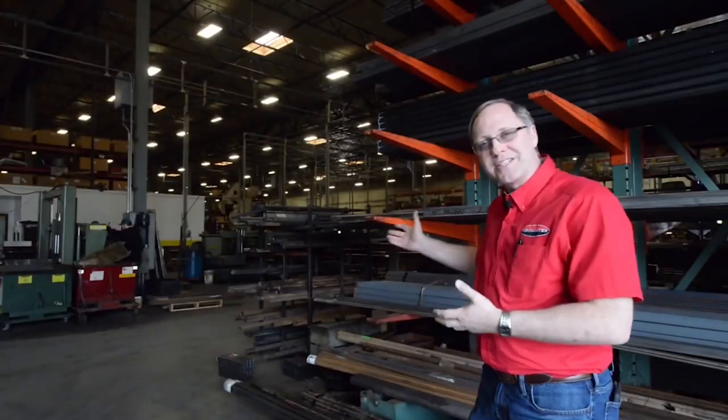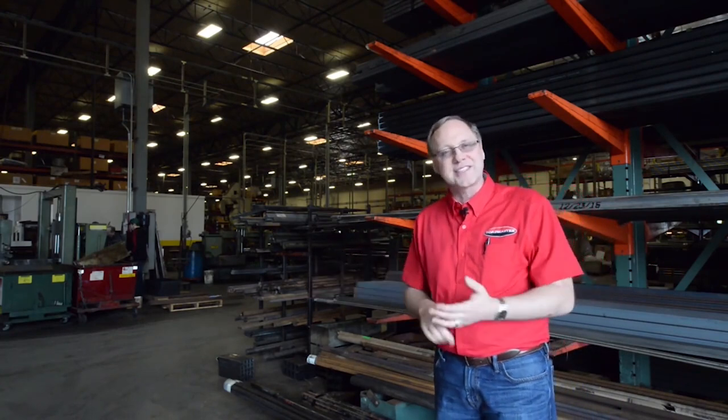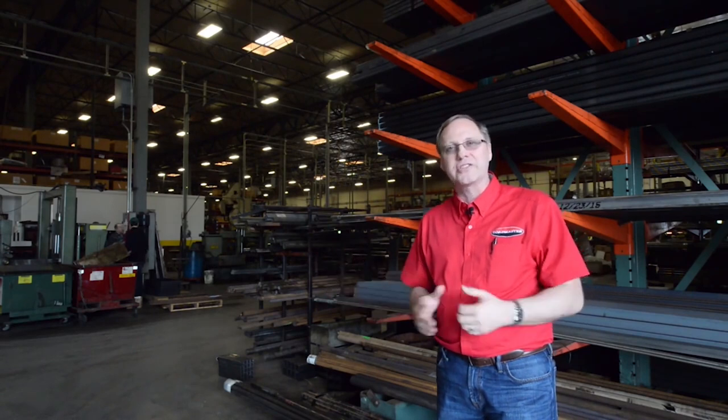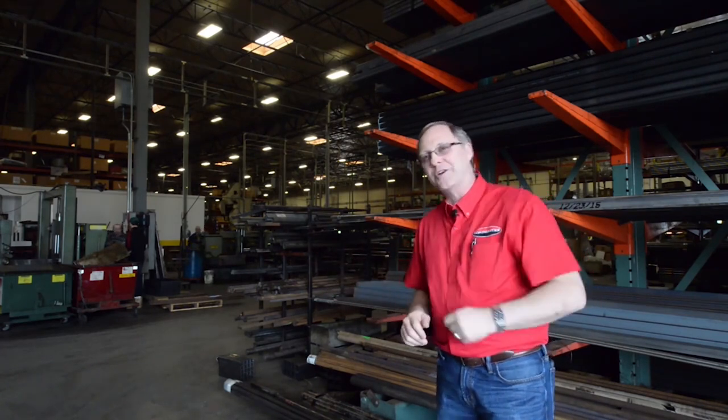Let me just show you a little bit of our raw material. This is how it comes in. It usually comes in 12, 20, or 40 foot lengths of steel or aluminum or brass. From that, we put it through our turning centers, our saws to cut it down to size, and we start turning it into pieces. Come on and let's go take a look.